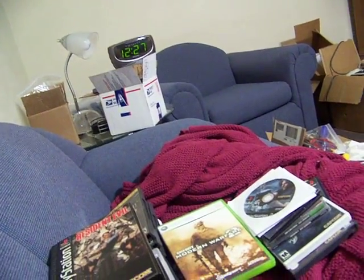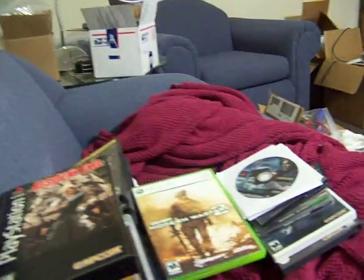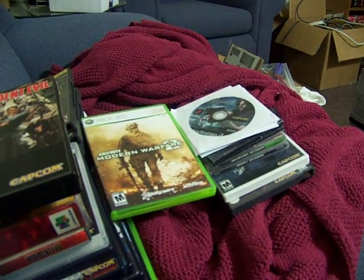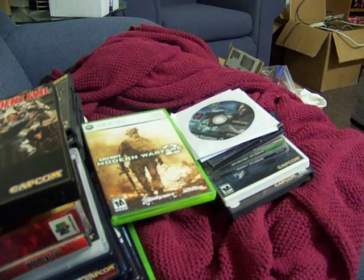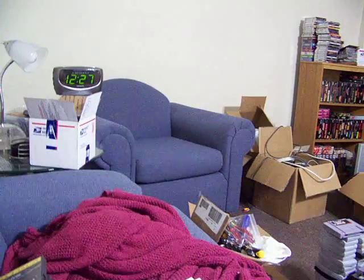Other than that, the Dreamcast games, they're the same ones as the PS1. I'll pick them up when I find them, though, just for my collection. I'll have this displayed up there when that shelf gets here.